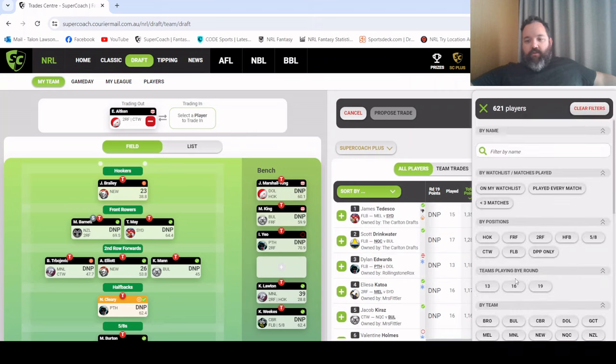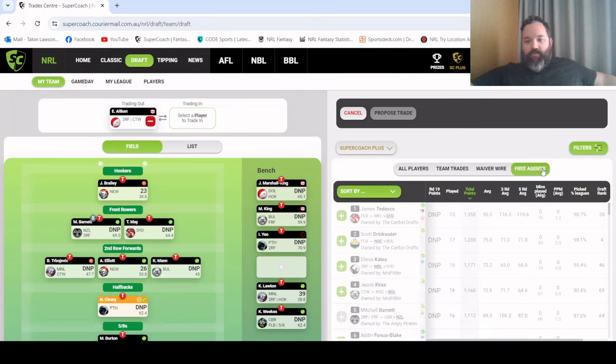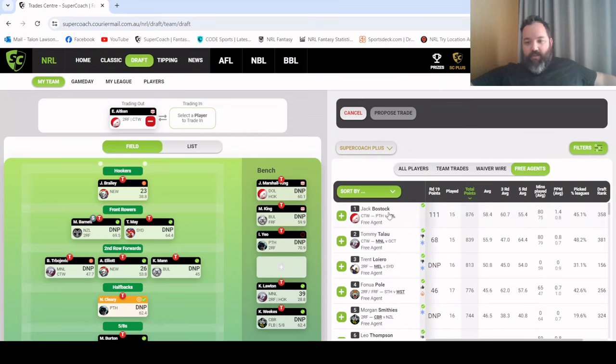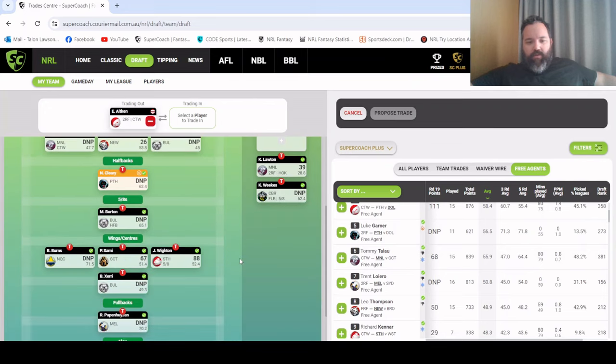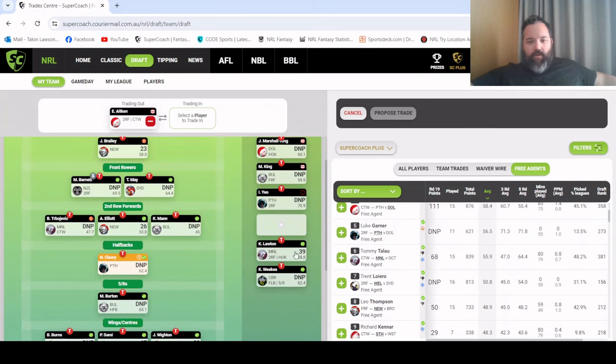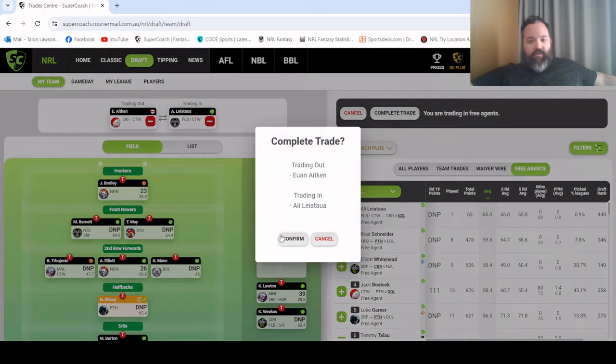Let's just go all positions and we'll just pick the best available. Free agent Jack Bostock, based on average and total points, probably is up there. Latu Fainu's an interesting option. I guess we don't have a great deal of depth at centre wing. So let's go Latu Fainu, just for a laugh.